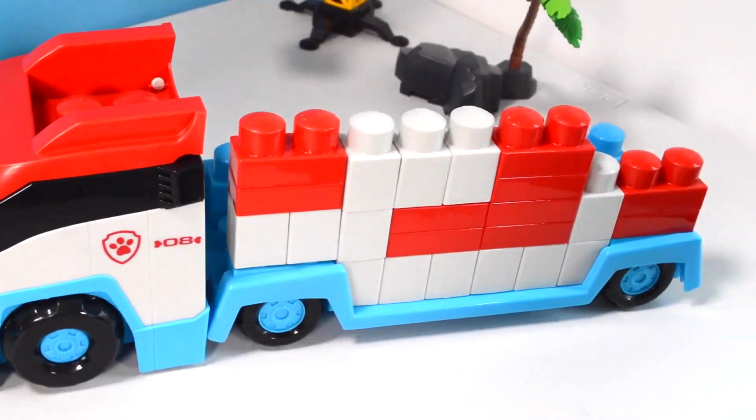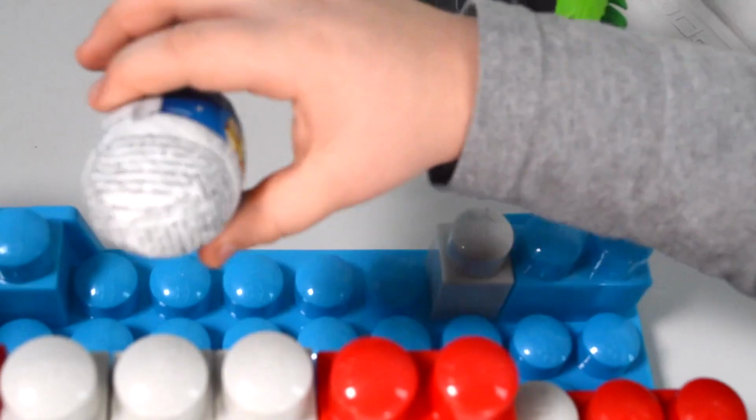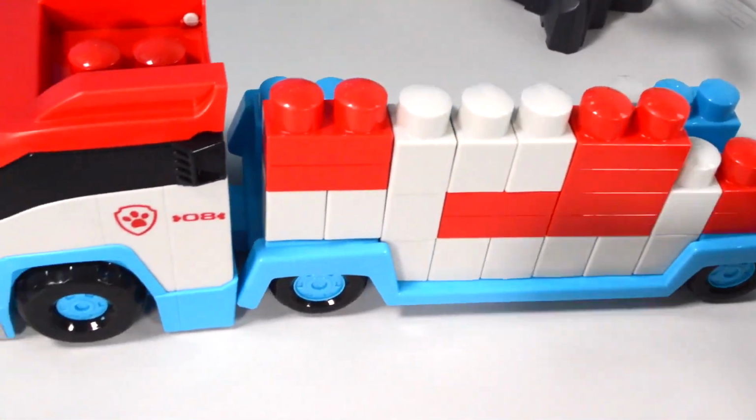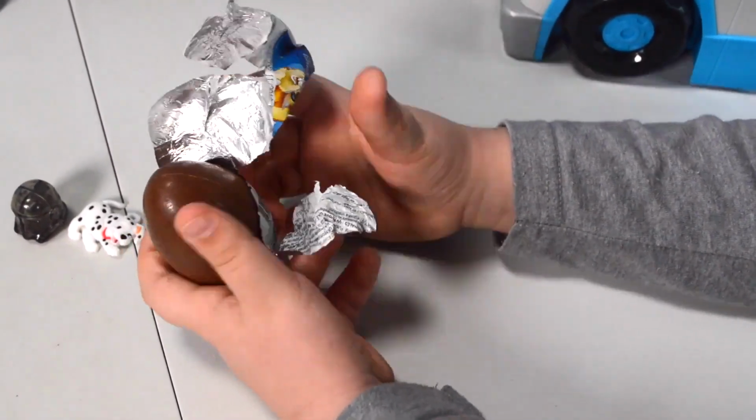Hey, you're giving us so many clues. I like it. All right, let's check out the Paw Patroller in here. Oh, I spot something. Egg! Yeah, we have another one. I gave you so many clues. You did.